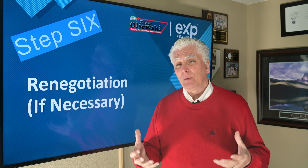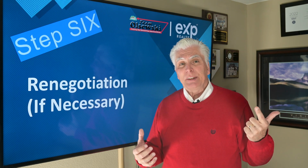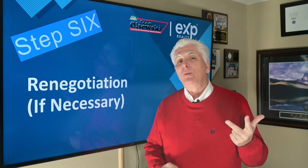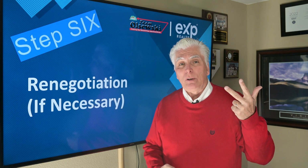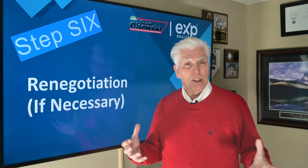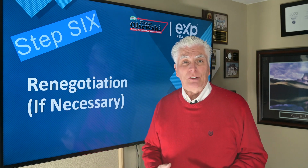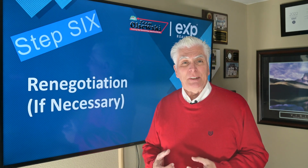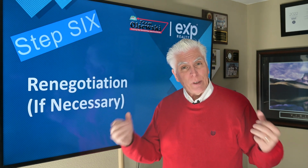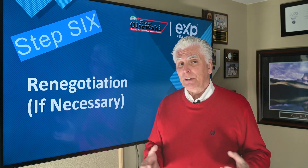Up to this point, we're going to look at the disclosures, see if there's anything that came up that we didn't know about. We're going to look at the home inspection. We're going to look at the appraisal. And this is our opportunity to address all of those things before we make that initial deposit that we sent in step 1 non-refundable. So we've got to make sure we've got everything squared away at this point.